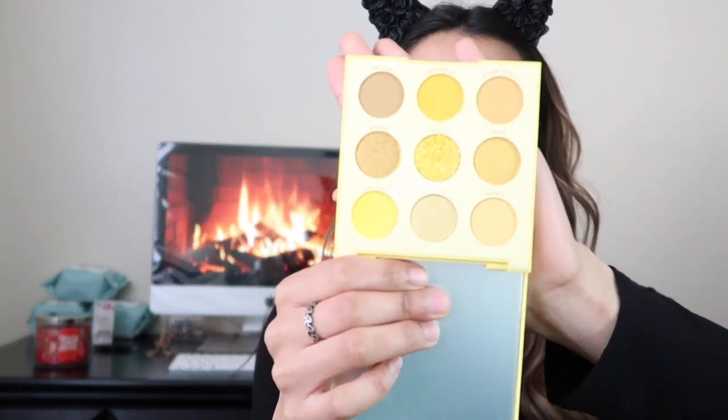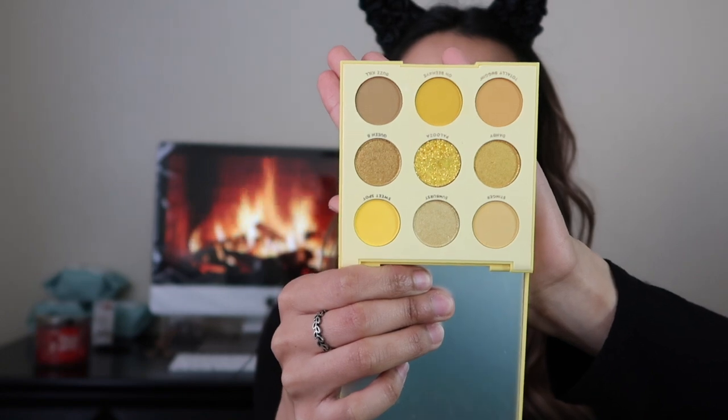Okay, so I found this. This is the Honey eyeshadow palette from ColourPop. All of 2019, I was searching for a yellow eyeshadow because I had been wanting one for some odd reason. And then I found this. How beautiful is this palette? It's so pretty. So I think I'm just gonna use this palette because I did buy it in 2019 and I really wanted it. It's actually funny because when I got this, I got my lashes a couple of days later, so I didn't really get to play with this that much. So we're gonna play with it now.